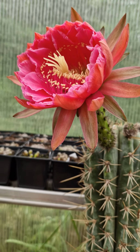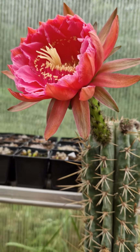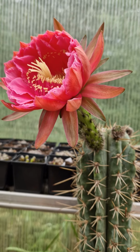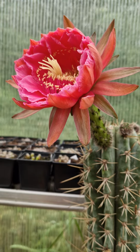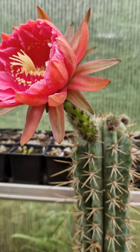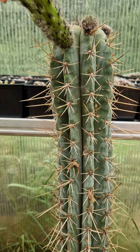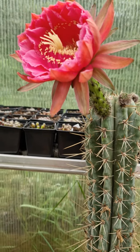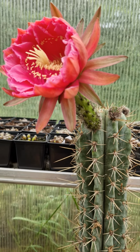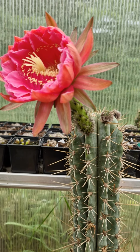There it is. Very beautiful flower. But it's not fully open yet. Temperatures are a little bit low, so it might not open completely. It has these wavy flowers. It looks very interesting. And yeah, probably one of the best columnar Trichocereus hybrids with pachanoi, and it's such a simple cross.